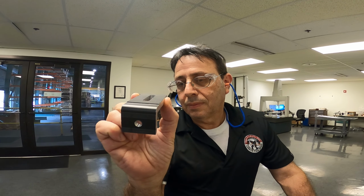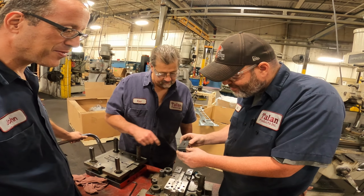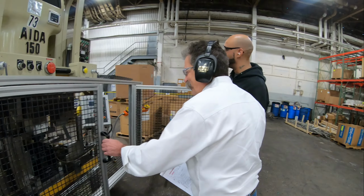What if we didn't saw the parts off the lineal extrusion? What if instead of machining that long slot, we punched it in? What if we punched the round hole and tapped it in the tool? What if we could take all those seconds, approaching a minute per piece, and eliminate them? What if we could take the total processing time down to about 2 seconds?